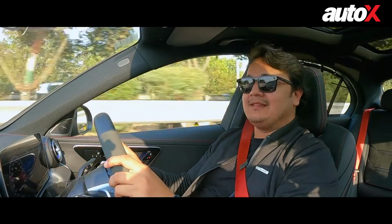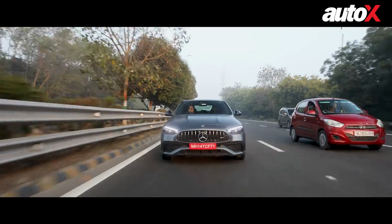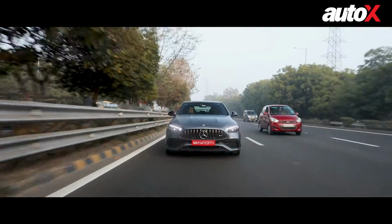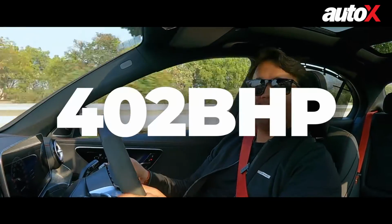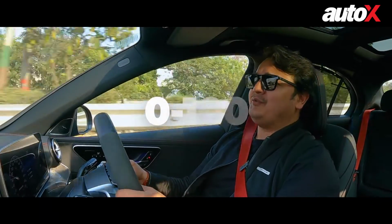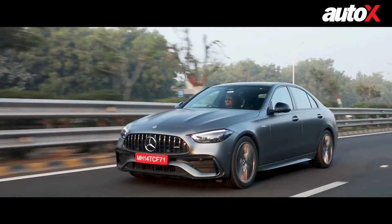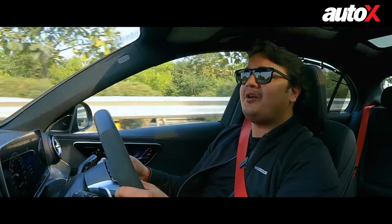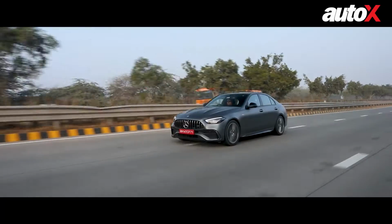When you're out there in everyday driving conditions, as I am, do I feel the need for more cylinders? Not really. Do I want more power? Well, definitely not. 400 horsepower and 500 Newton meters of torque, 0 to 100 kilometers an hour in 4.6 seconds. That's quite a lot of performance for any car, and there's not a lot of driving conditions where you would want more than this.